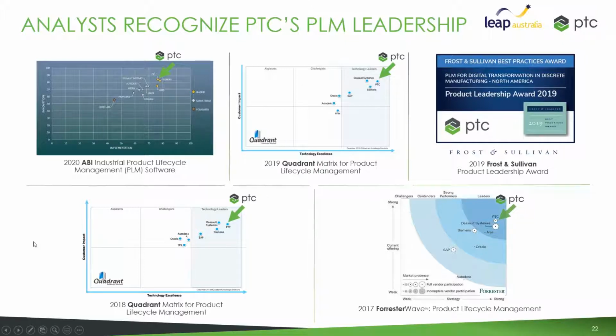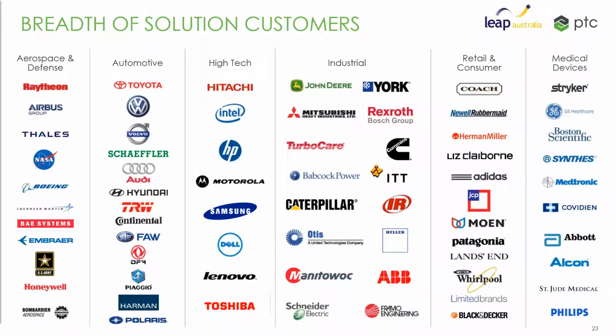Okay, and there's a very broad range of solution customers. Some very big names you can see here on the slide. Obviously, there's lots of our own customers here locally, many of you who are here with us today. But really, the leading PLM tool is being used by these leading companies around the world. So one of those companies we're going to touch a little bit on is Volvo.